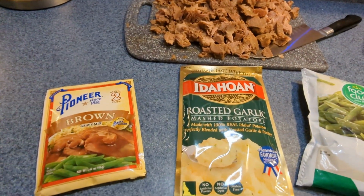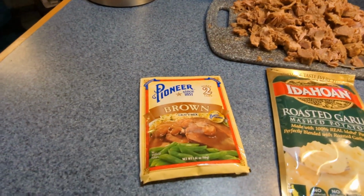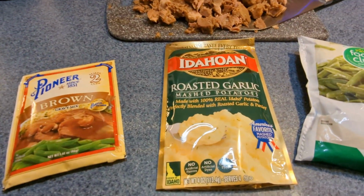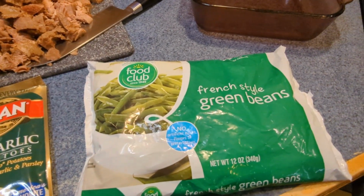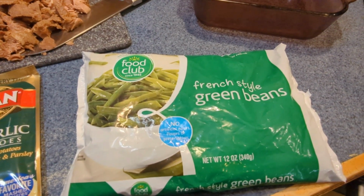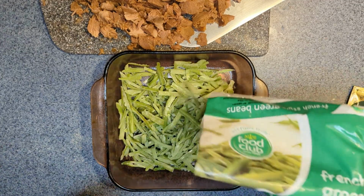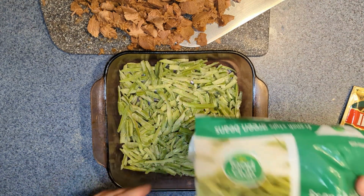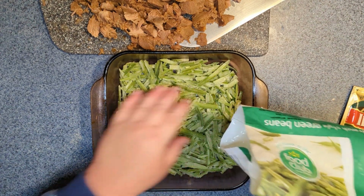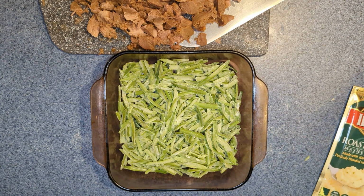But to show for simplicity for this meal, you could put things together real fast. Pre-cooked turkey that you've already got cooked, your gravy, mashed potatoes, and we're going to put on the base some green beans. You can use canned green beans or frozen green beans, any cut that you like. Me and my sister love the French style green beans. Didn't use quite the whole bag. This is 12 ounces. They're still frozen. Use probably about two-thirds, three-quarters of the bag.